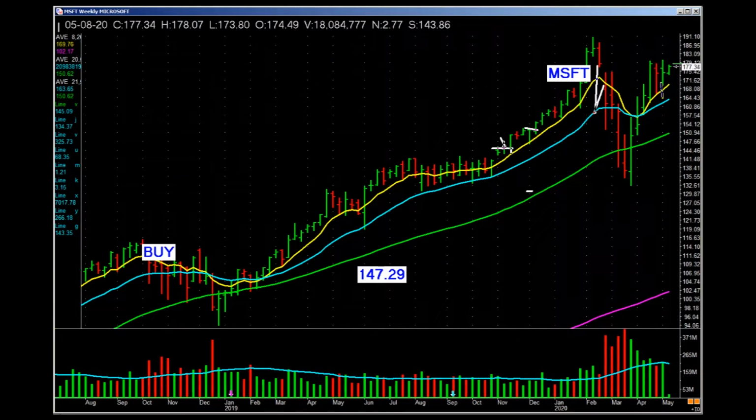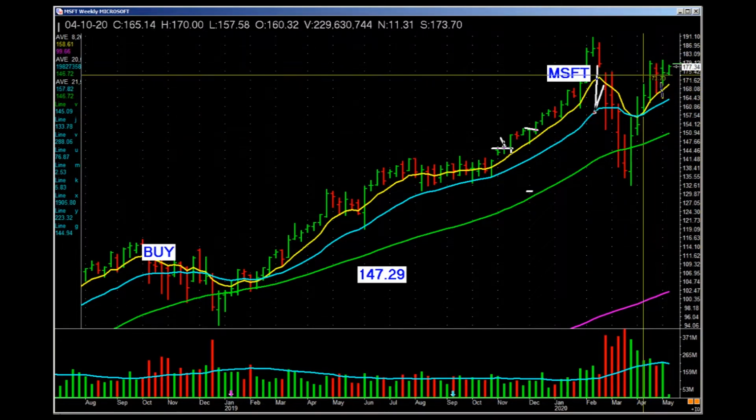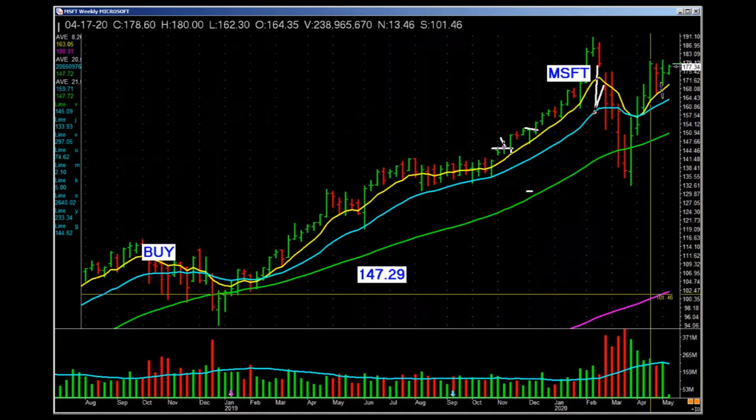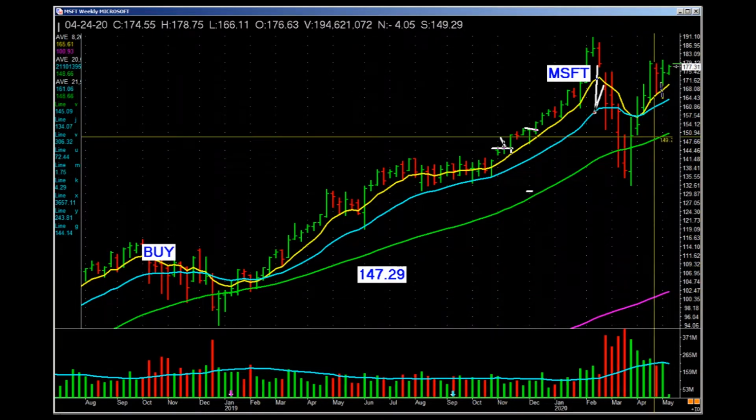Now look at it. You've got a V-shaped cup. Look at the volume. Fell on heavy volume. But now look at this bar. Up on a pickup in volume. You can say, oh, Pat, that's a red bar. That's a bad bar. Take a close look at that chart.